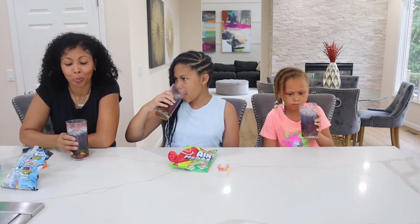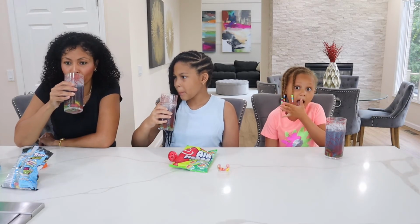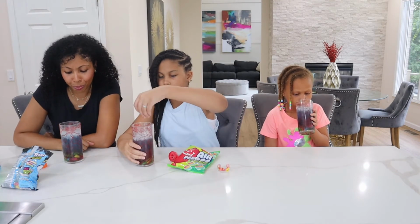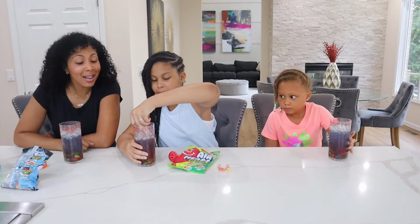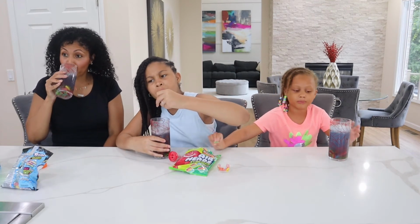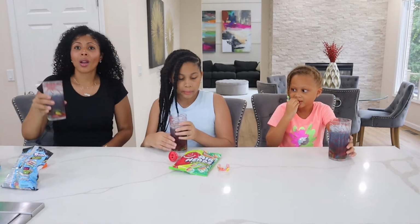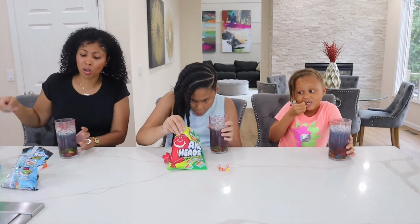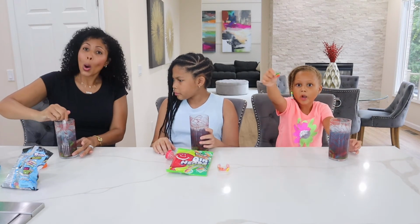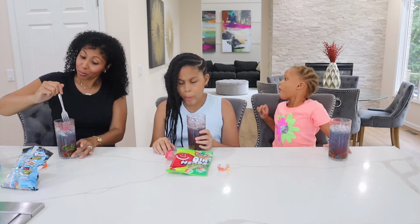Flavor Sprite, but the ice in here is watering the Sprite down a little bit. Oh no! The ice makes it kind of cold. I want to dip one of these inside. It does taste good though. Okay, TikTok. Me too. I can definitely see drinking this on the porch. Really? Yep. On a hot summer day. Wow. This is actually pretty darn good.